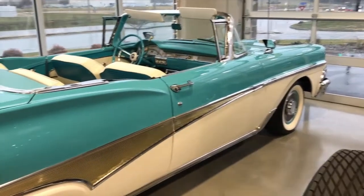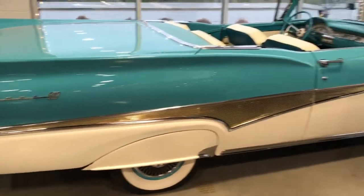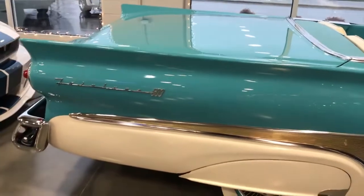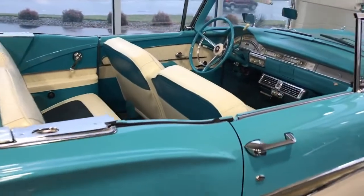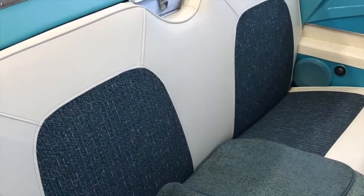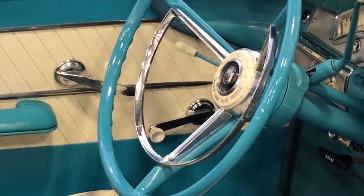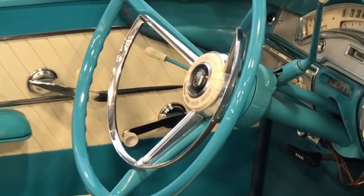I found this sitting in the corner, a Ford Fairlane. I've never seen one. I don't know when it was made, but I feel it's from the 60s or 50s. It's really nice. First time I'm seeing one where the interior matches the outside of the car. I like the white on it. You guys see that little silver thing on the inside of the steering wheel? That was the horn back then. That's how they used the horns for the cars.